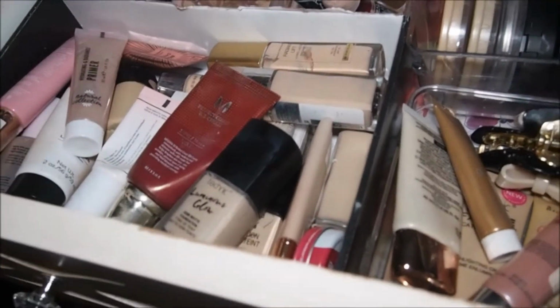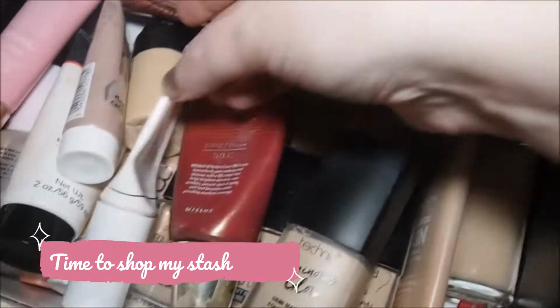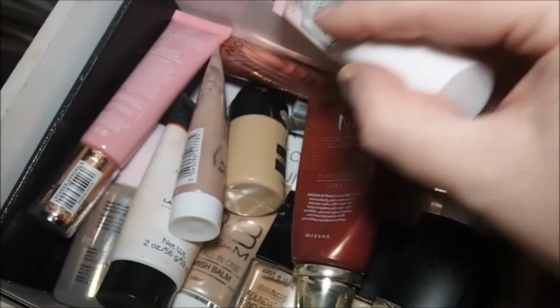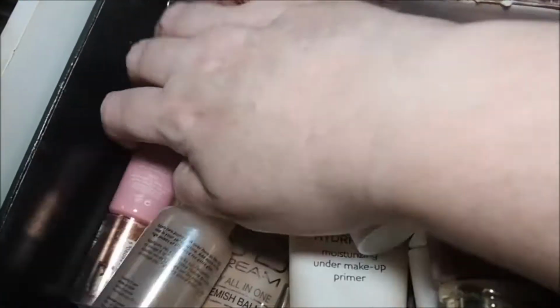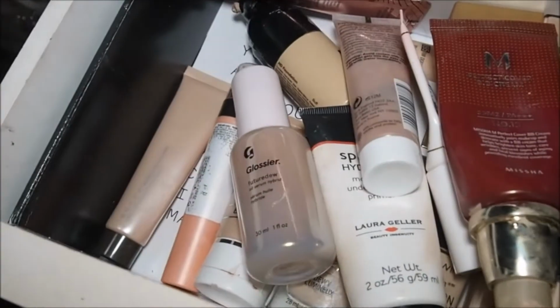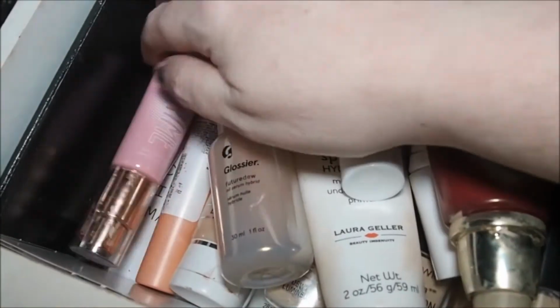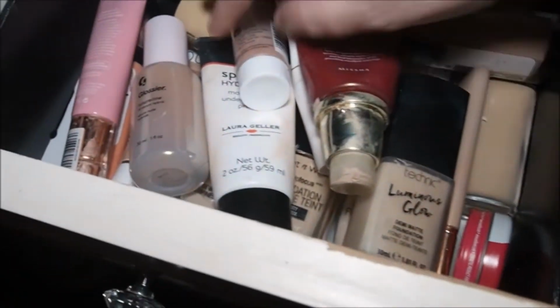Right, so we're hand holding it again, so let's have a look at primers. Part of me really wants to use that one again. I love it, and there isn't that much left. I don't know whether to go with Glow Prime or Becca, because I really don't know how I feel about this. Let's try Becca again.